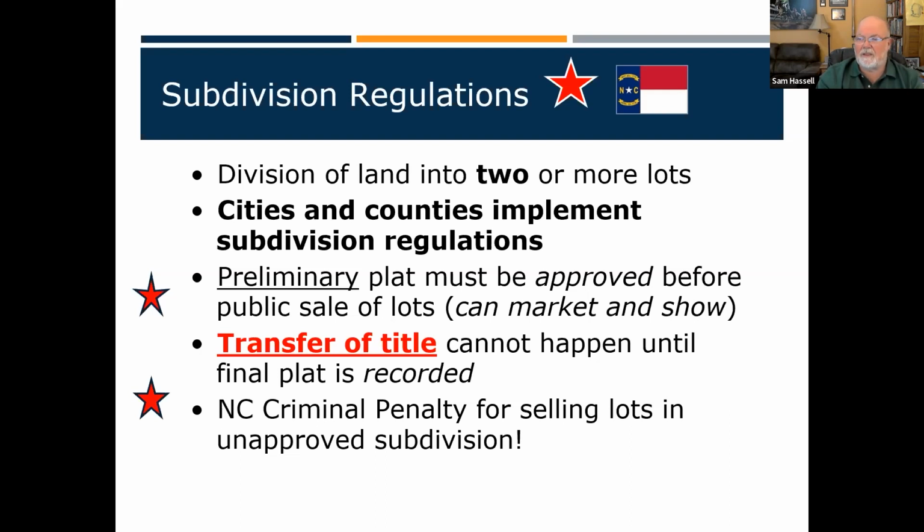So now keep in mind, once we send that preliminary plat in and I get it back, I can't make any changes. I cannot make any changes. All right. So again, until I get the final one and it gets recorded, I can't go under contract. I can't exchange title. So my buyer can walk away. Still not closed, right? And it is a penalty for selling lots in an unapproved subdivision. You can't do it. You can market them, you can show them, you can't get under contract with them until we have that preliminary plat.